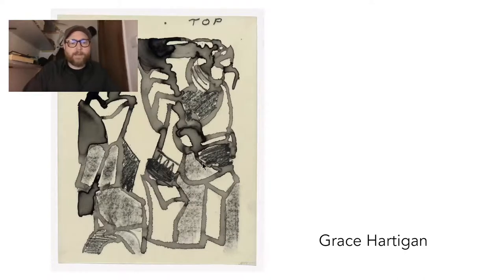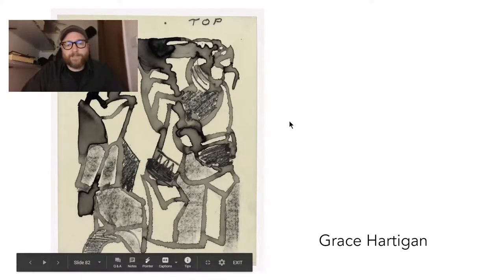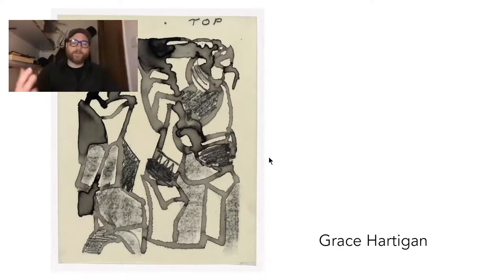Grace Hartigan, again, we see really simple wash, brush and washes with black ink and what appears to be charcoal, probably vine charcoal, which can be blown away a little bit easier. You have to use fixative to get that sort of stuff to stick. But again, the composition itself is completely abstract, so you could approach the composition in a totally abstract manner as well.